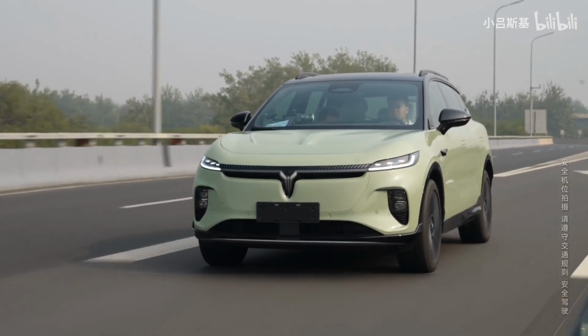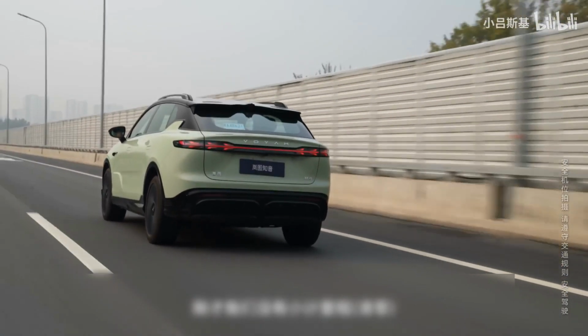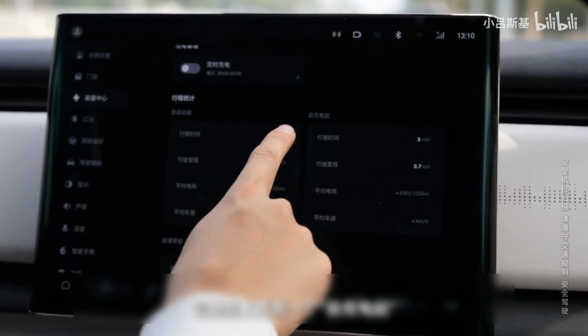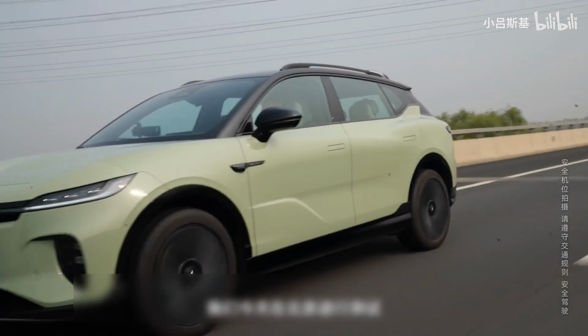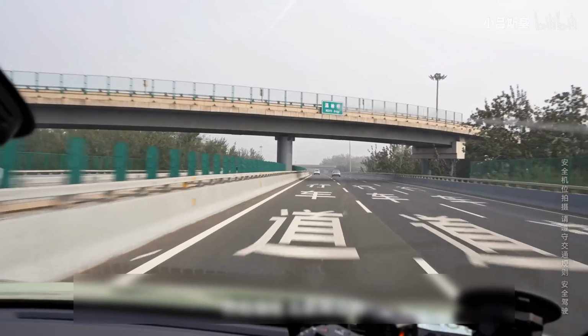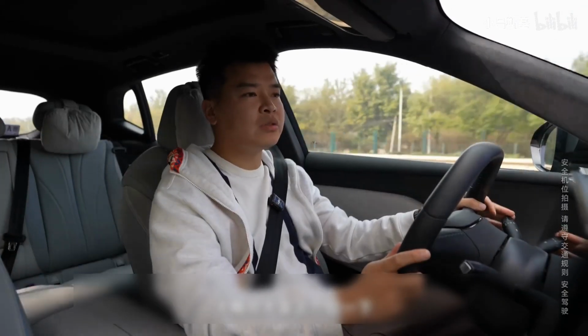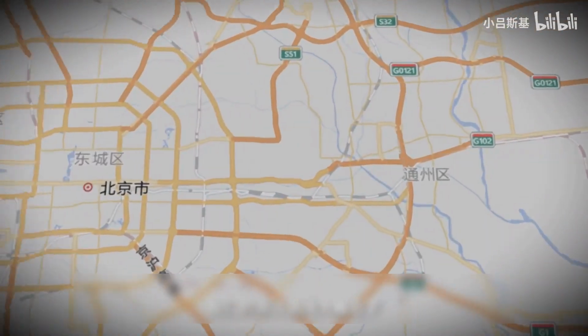Today, we're conducting our test in Beijing and its surrounding areas. Let me briefly describe our test route. The small loop is 32 kilometers, with a maximum speed of 70 kilometers per hour. The large loop is approximately 11 kilometers, maintaining a speed of around 115 kilometers per hour. We will repeat these 2 routes until the car is completely out of power. This approach will give us a comprehensive understanding of the vehicle's range capabilities under different driving conditions.